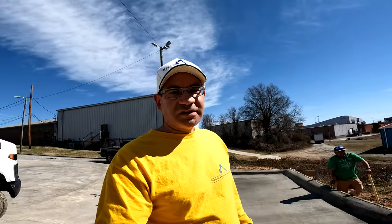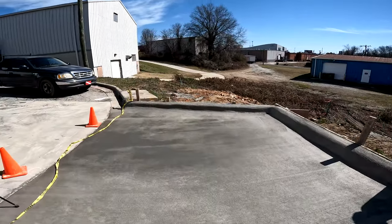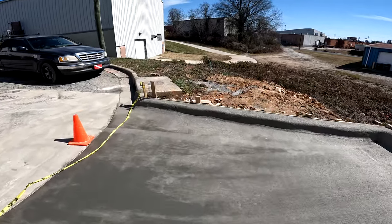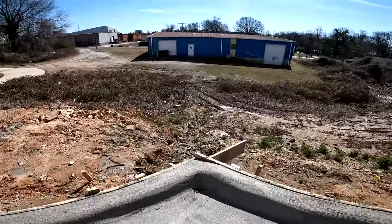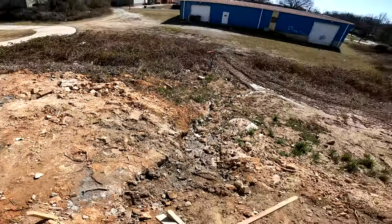We're back out here, it's the next day, and we're pulling the form boards off. So things came out pretty good. We've got to let this dry out a little bit before we can get back to our finished grading.